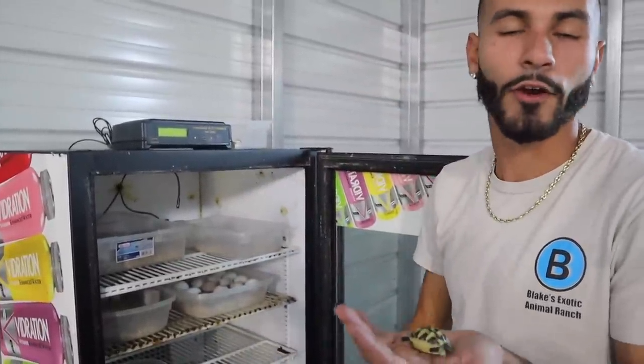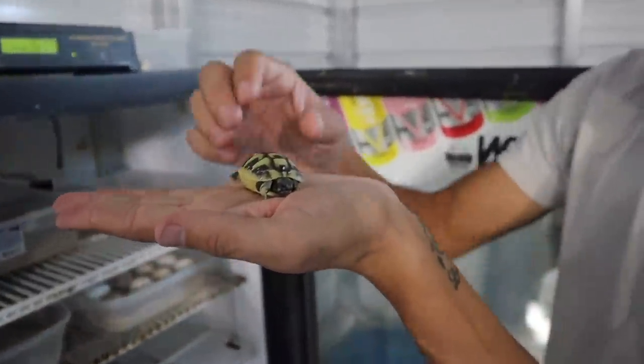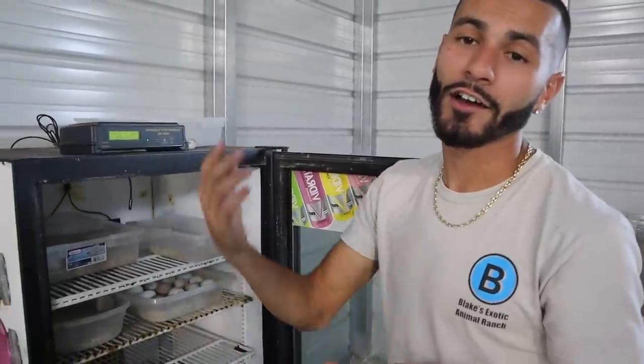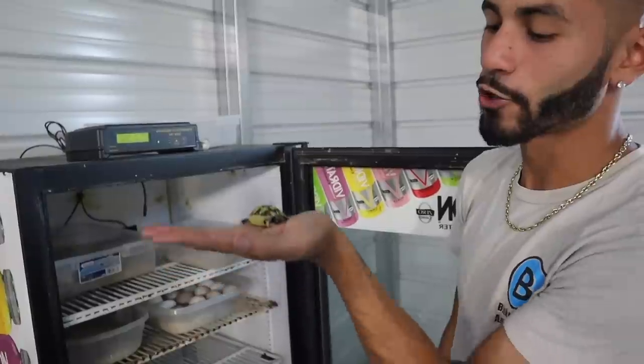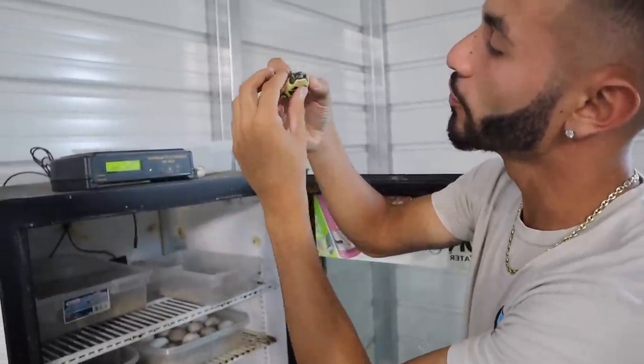Lauren, I can't get rid of this guy. What's his name, you guys? We're gonna keep this little guy. We're gonna hold this little dude back for sure. It's the first tortoise hatched inside of my brand new building. That is pretty freaking awesome. I ain't gonna lie. First turtle born inside the building. But Eastern Hermit tortoise, gorgeous little guy right here.